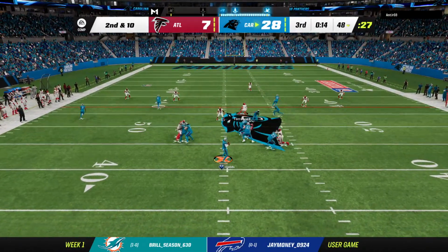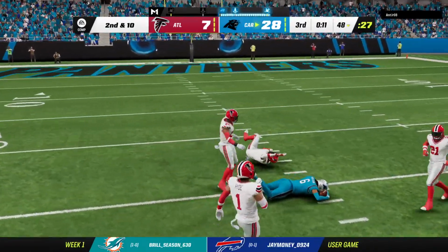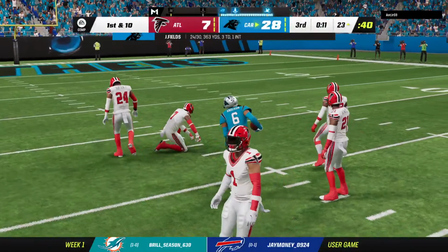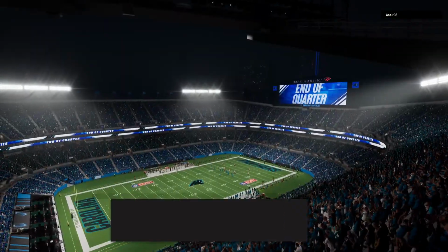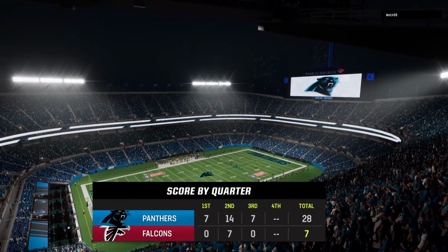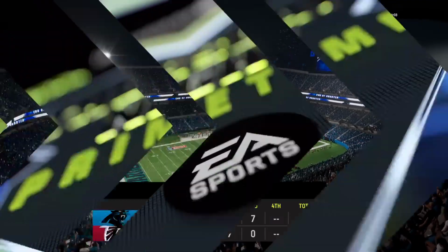On 2nd and 10, Fields. He's got a man, complete. And that's going to be good for another first down as the tackle's made at the Falcons' 23. 1 quarter remains here in this Thursday night matchup. You are watching the NFL on EA Sports.